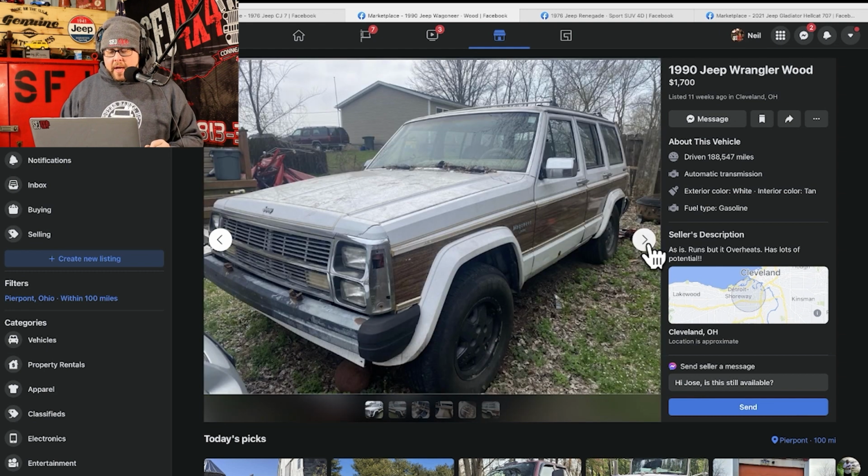All right, and we're back to the beginning. So if you're looking at this and you think this is a cool Jeep, I can tell you why it's overheating. It's a Renix era Jeep. They have a terrible issue with the heads going bad. Additionally, they have a closed cooling system. It was actually ahead of its time.